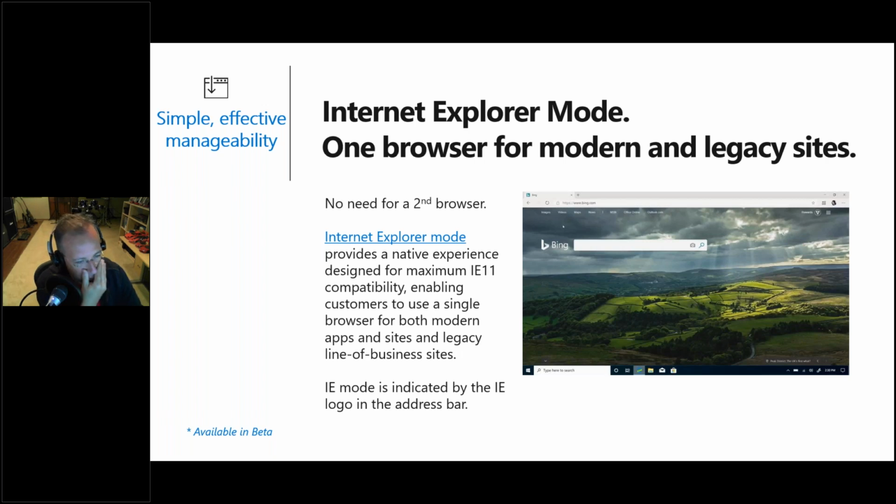And IE mode is really designed to be that experience, and it's really seamless. So if you've used the Internet Explorer compatibility solution for the current in-market version of Edge, it really does pop open a whole new browser, which enterprises find very inconvenient.